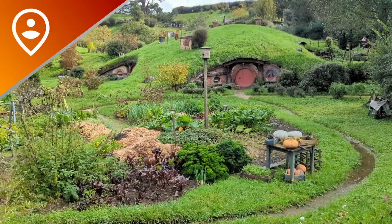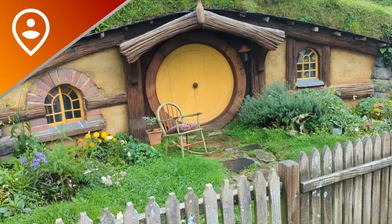Hobbiton's a pretty magical place, and if you're watching this, you probably want to know a little bit more about it. I'm Luke of All Trades, and we visited Hobbiton in April of 2025. Let me tell you about our experience.